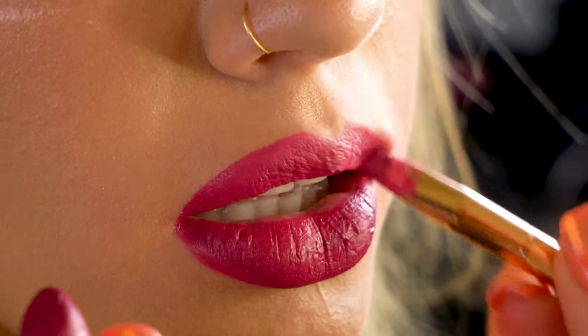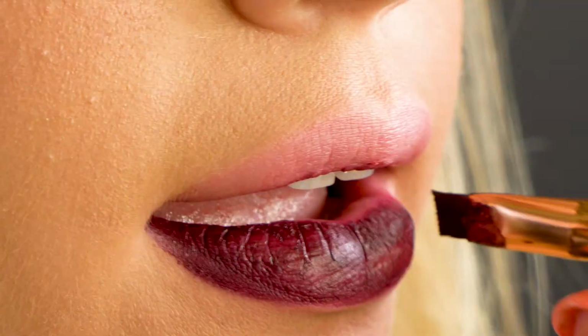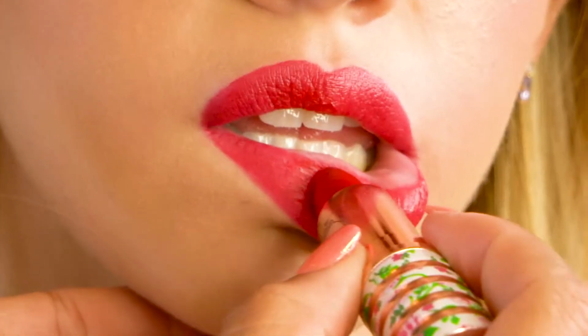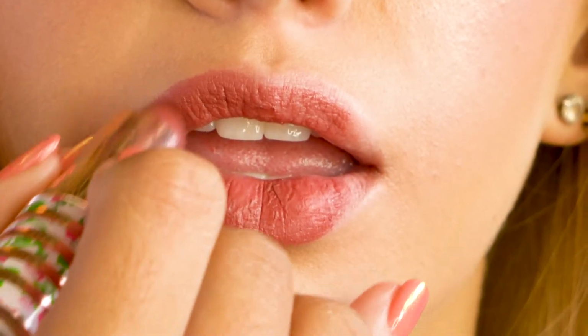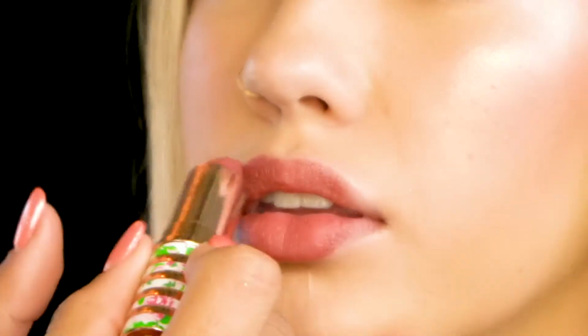This long-wearing, water-resistant, non-drying formula provides a comfortable, creamy texture. It's highly pigmented, which gives you instant coverage in the ultimate matte finish. Infused with vitamin E, mango seed butter, shea butter, and avocado oil to help hydrate and nourish the lips.